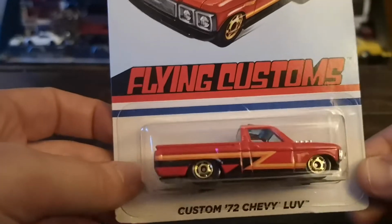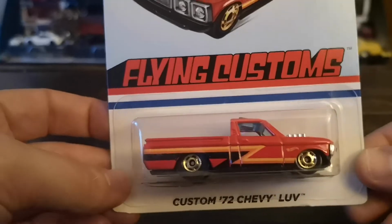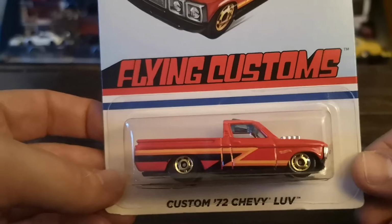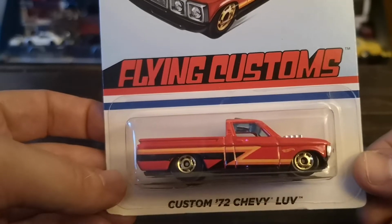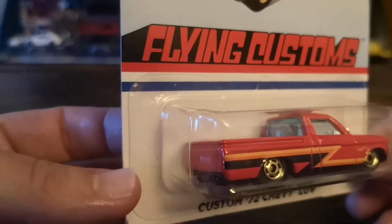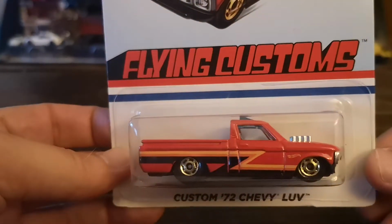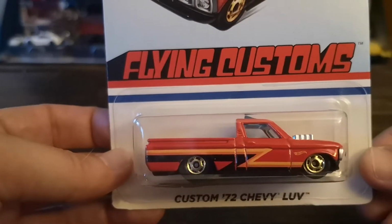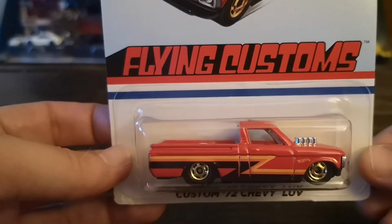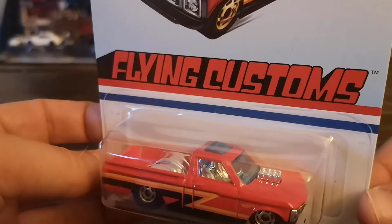One of the reasons why I like the Flying Customs series is because of those Hot Ones wheels, which I love because they're always the same diameter, and it's just the sidewall of the tire that is bigger or smaller. This specific one I really like. I really like the groovy graphics on the side that are very 80s. I find it gives an 80s vibe. We're past the 70s, but not quite into the 90s, if we're looking at the type of graphics on there.